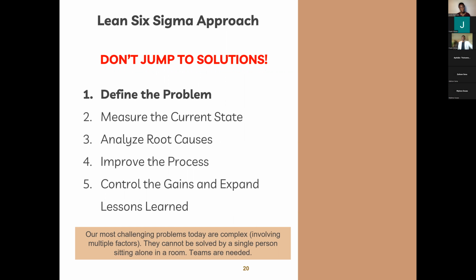Okay. So why do we use DMAIC? The reason is because most simple problems have already been solved, right? Our most challenging problems today are complex. They involve multiple factors, and they cannot be solved by a single person sitting alone in a room. Teams are needed. And once you have teams, you have conflict, and therefore you need a structured approach to get everyone to agree on how to solve the problem.